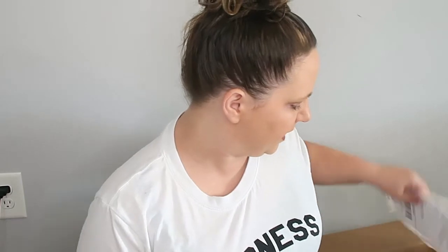All right. You do get, this is the prepaid mailer. You just put it back in your mailbox or send it back to the post office, and you don't have to worry about paying for shipping either way.